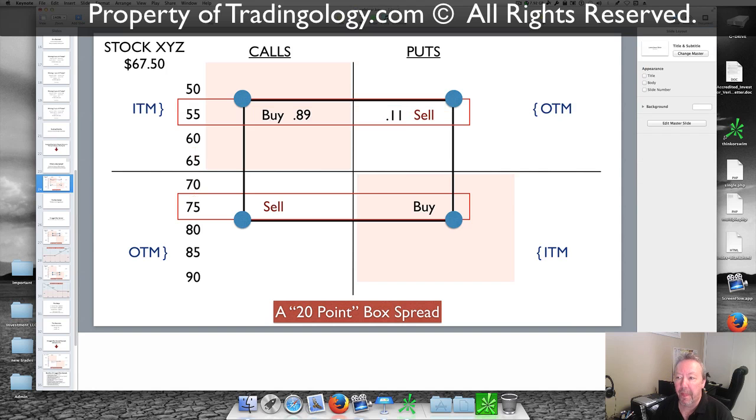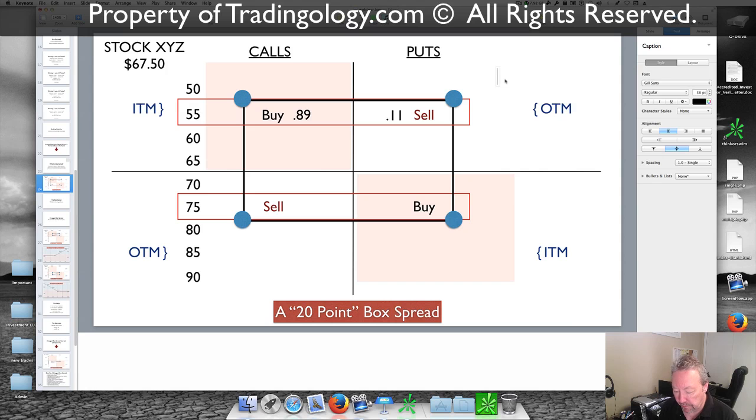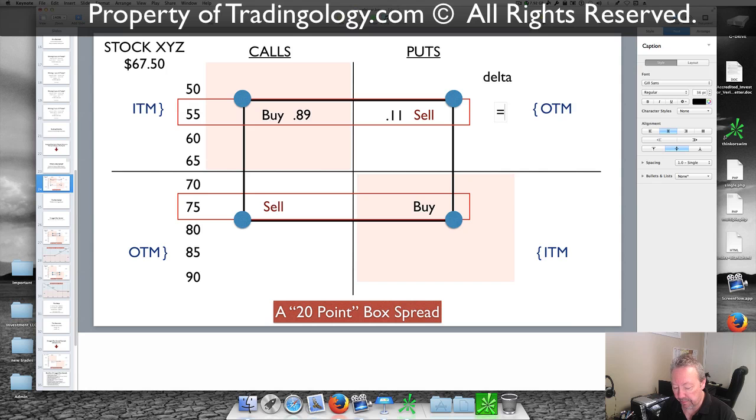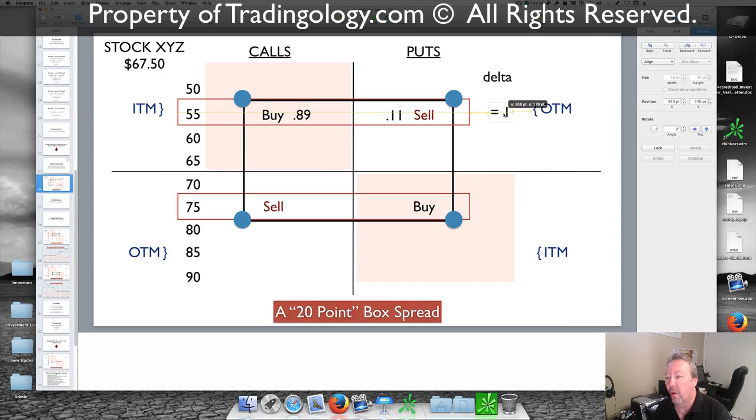Okay? Now, when you add up the deltas, you're going to get what? 0.89 and 0.11 adds up to 1. So just this part of the box spread, when you buy a call and you sell a put at the same strike price, the delta is always going to be 1.